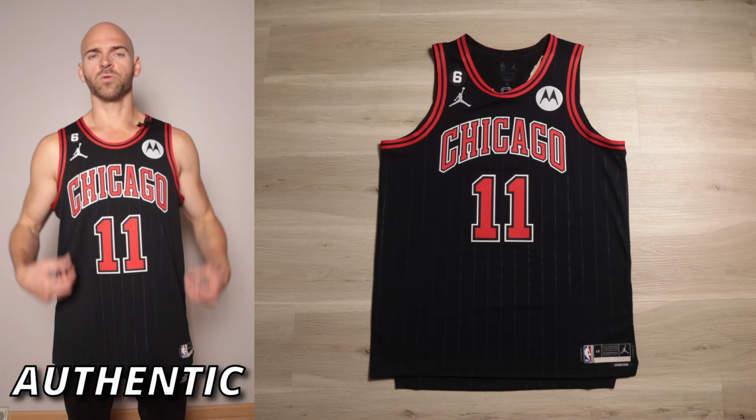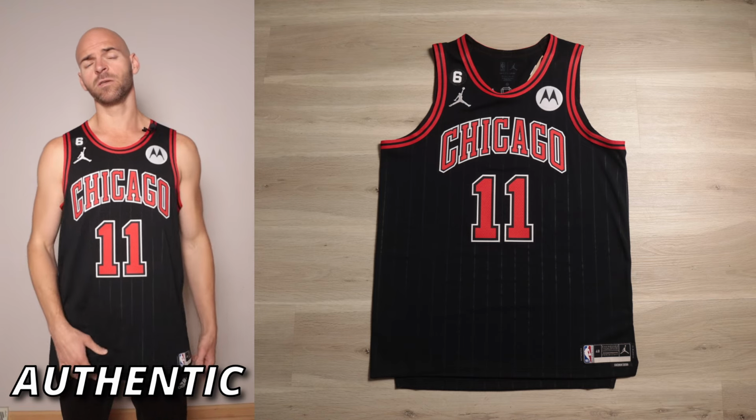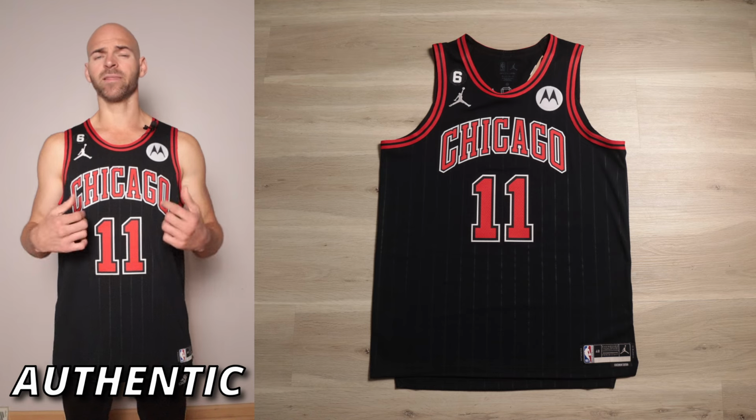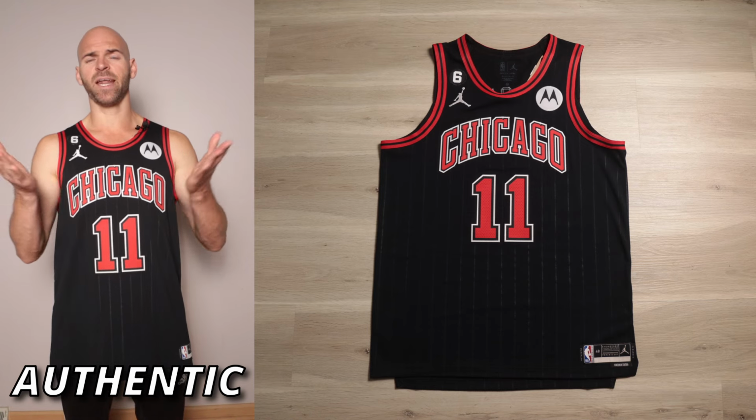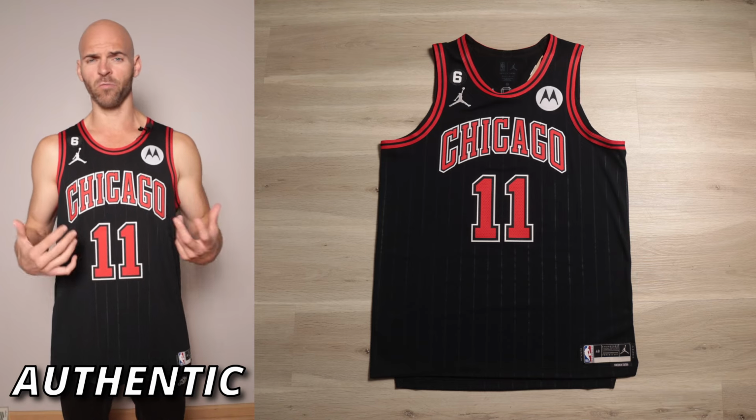The cut is slightly different. So in terms of how the Authentic fits, again, it's going to be a hair slimmer than the Swingman, but it's also going to be a hair longer than the Swingman. Again, on the back of the jersey, it is going to have that angular cut that the Swingman isn't going to have. For me, I like it. I think it looks great when you're wearing it.